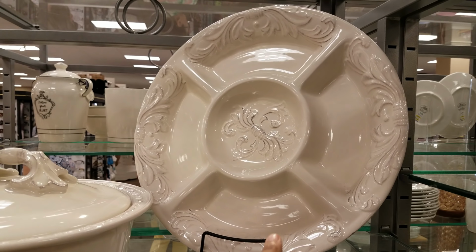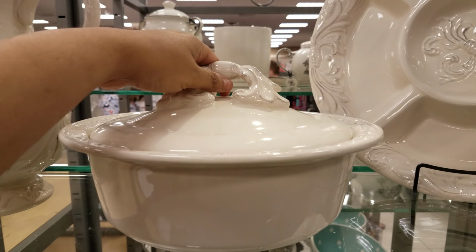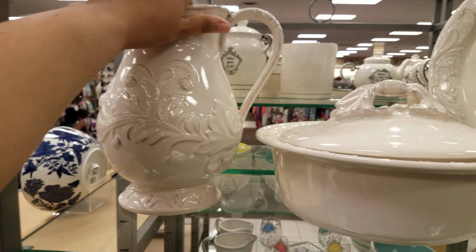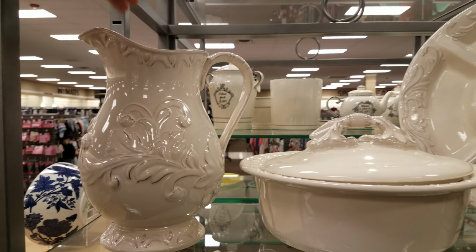Pieces right here. This is going to be $30. Really nice and really heavy. So it's really good quality. Here's another one. And here's a picture. Let's see. The price is going to be $30 for the picture here.